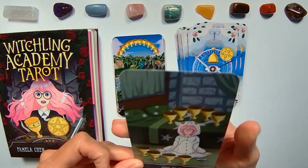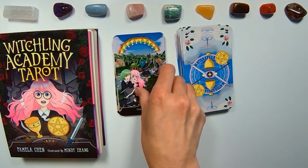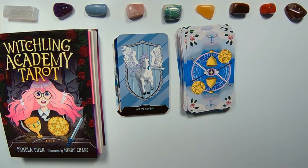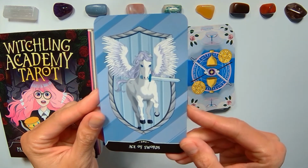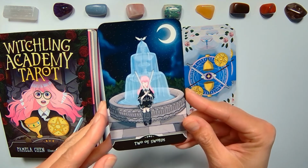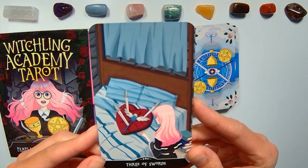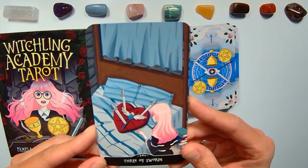That is a great way to celebrate yourself. Here's 10 of Cups, and the swords. Ace of Swords, Two of Swords, Three of Swords. Oh no! Oh, parakeet on a heart pillow. Oh no.